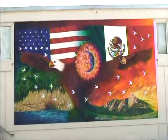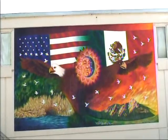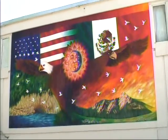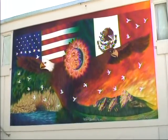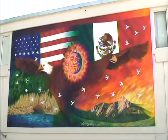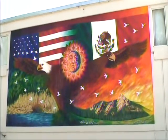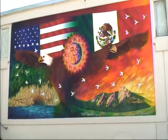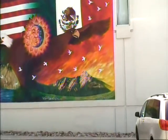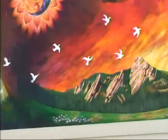On the Dairy Performing Arts Center in downtown Boulder. As a part of my Murals Across America series, this is the mural that's on the Dairy Performing Arts Center in Boulder, Colorado. This is my third shot. I've already done the Butterfly Mural in Asheville, North Carolina, and the kids playing in front of the mountains in Champaign, Illinois. But living in Boulder, this is kind of a pretty sweet mural.